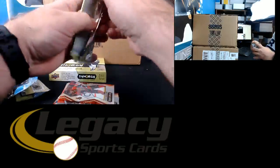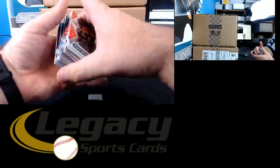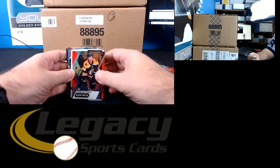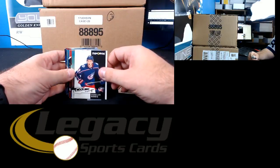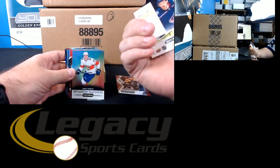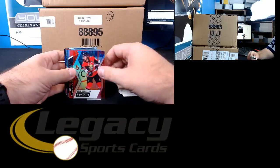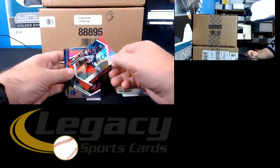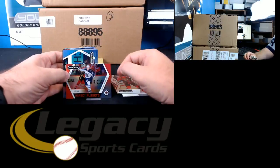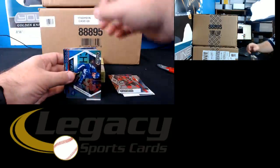Some more low number. David Pastrnak, Bruins. Color shift to Pierre-Luc Dubois, going to the Blue Jackets. Owen Tippett, Florida Panthers. Erik Karlsson, Ottawa. Blake Wheeler, Winnipeg. 17 of 56. Impact players.